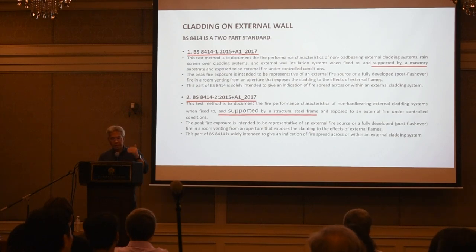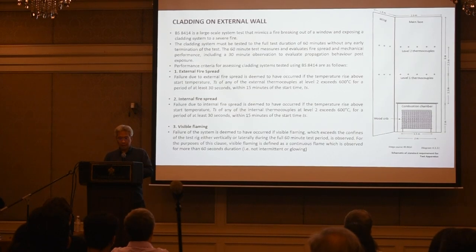If you're designing a system where you have a cladding, you go for Part 1. If you're designing a wall system, a unitized wall system, or whatever it is that actually forms the wall itself, again, other than the window, other than a non-protected opening, then you go for Part 2. Okay, this is the criteria.